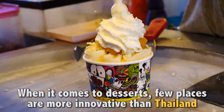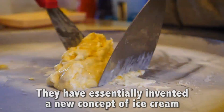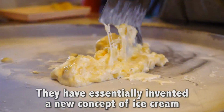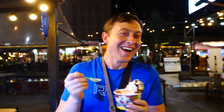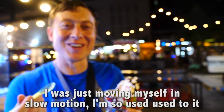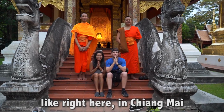When it comes to desserts, few places are more innovative than Thailand. They have essentially invented a new concept of ice cream called ice cream rolls. Oh, so gracefully. I'm just moving myself in slow motion. I'm so used to it. It can be found in any street food market around the country, like right here in Chiang Mai.